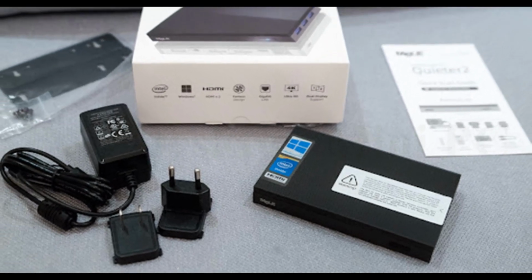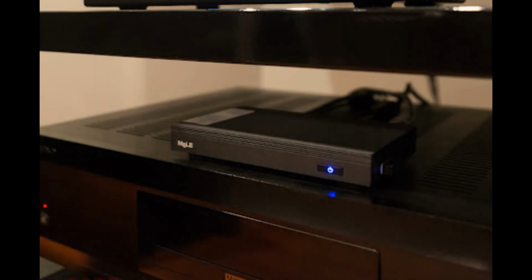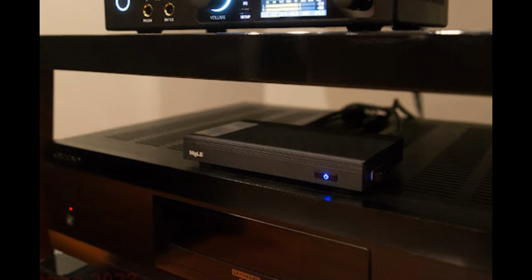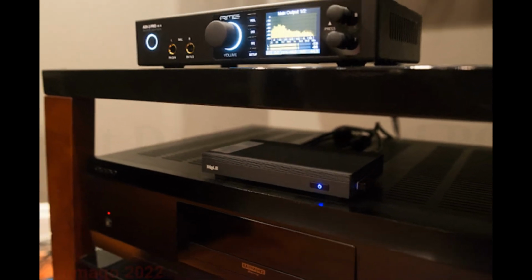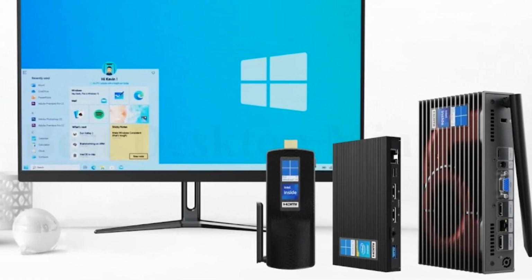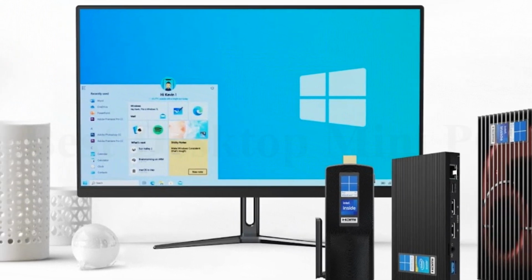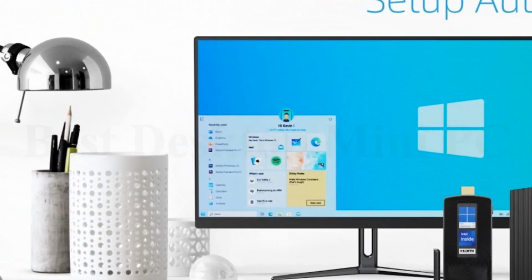The Mealy Quieter 2Q mini computer adopts a Celeron J4125 quad-core processor. It is Windows 11 upgradable, supports TPM 2.0, so it can be upgraded to Windows 11, and next year, all the mini PCs with J4125 processor will be pre-installed with Windows 11. The accurate time depends on when Microsoft releases the new version for average users.